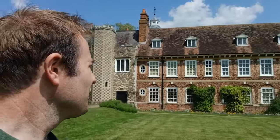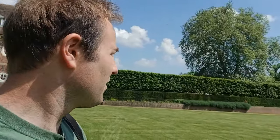But have a look at this side. There's an extension that's completely different. This brick extension was built about 100 years later in 1640 by somebody called Sir Robert Austin. So if you'd like to visit the house, it is something you can do. They do guided tours of the house. You have to pay for those. To actually visit the estate and the pleasure grounds, that's free. You have to pay for a ride on the train, and that's what we're going to do. We're going to find our way across the pleasure grounds over there. Let's go and find the miniature railway.